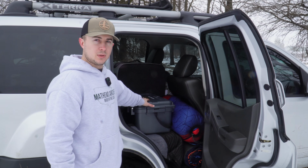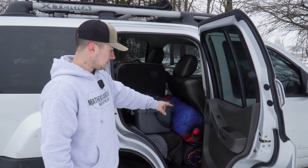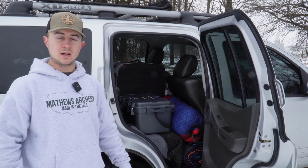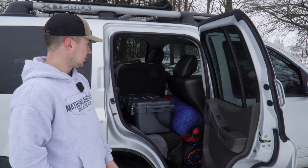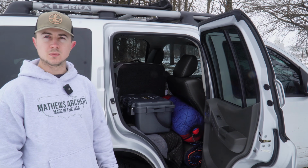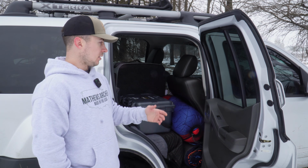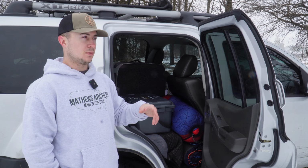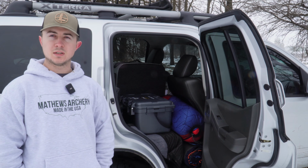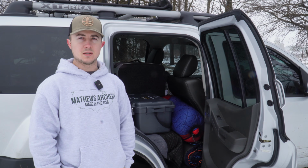But yeah, so this is where I keep camera gear, and then you'll notice I've got a sleeping bag, and I've got my sleeping pad all rolled up in the bottom here, and they fit nicely in the wells, and then you've got a pillow over on the side there as well. Yeah, so to finish it out, we'll go over all the mods that I've done to the vehicle for those that are interested, and then I'll send you guys on your way.